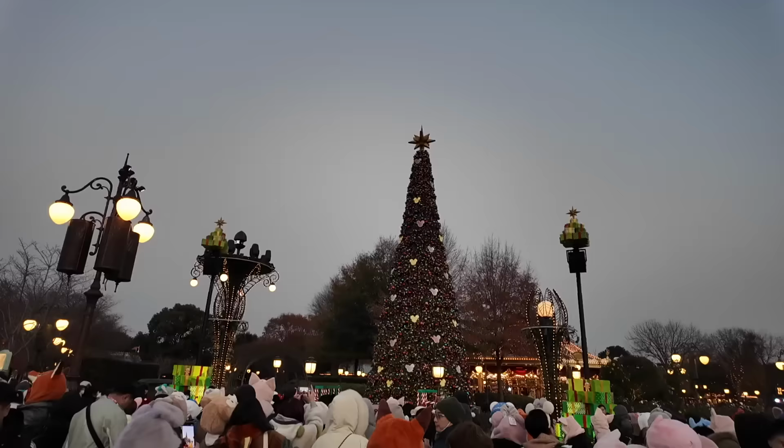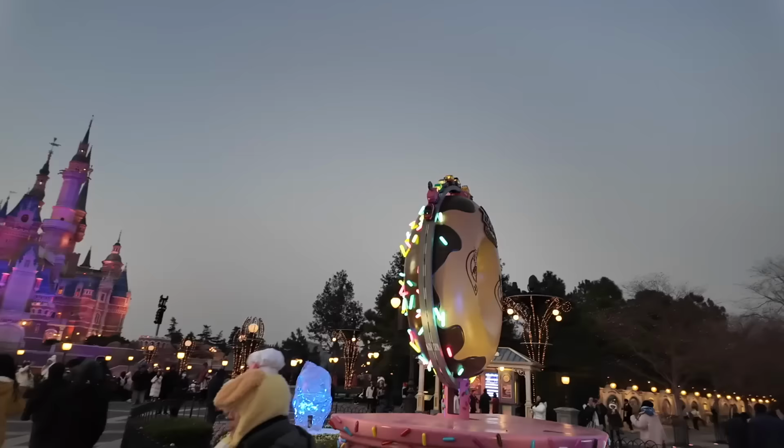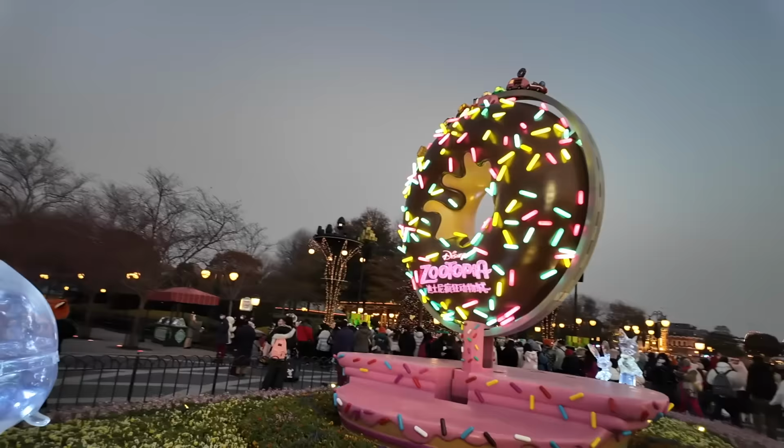We're gonna head on over to the tree lighting ceremony because it's at 5:20 and it's currently 5 o'clock. I'm going to guess the tree lighting ceremony is right there with the tree, with the lights. I wanna look at these while we wait. Really cute spinning donut. I love the vehicles going around on it. It's really cute. Try to get in front of it so I can see the front of the donut. There we go.